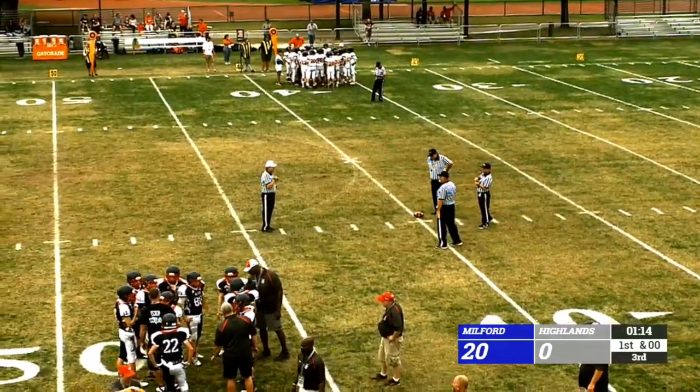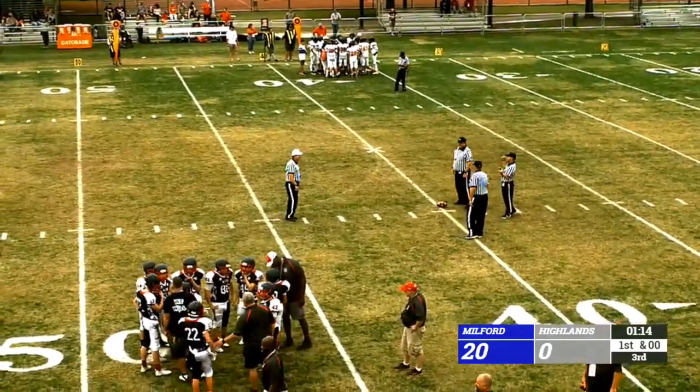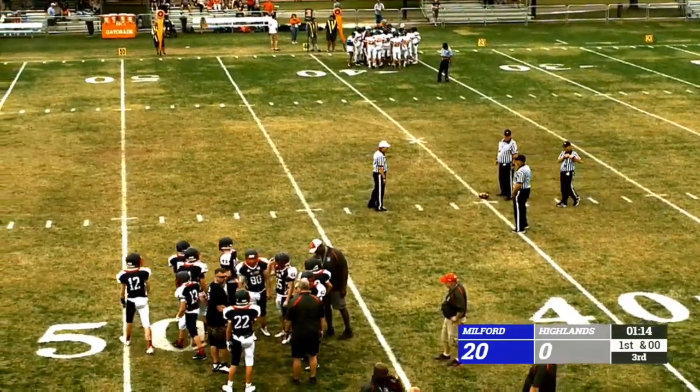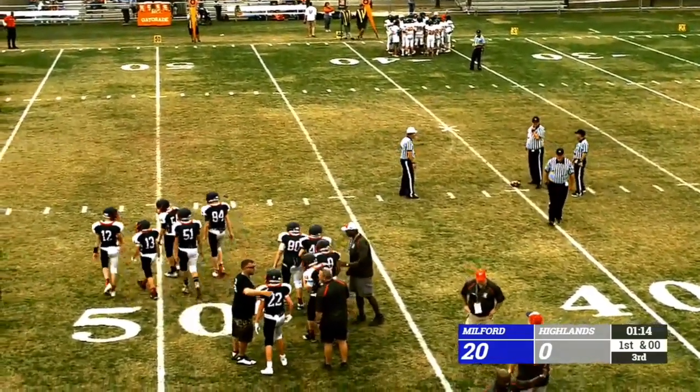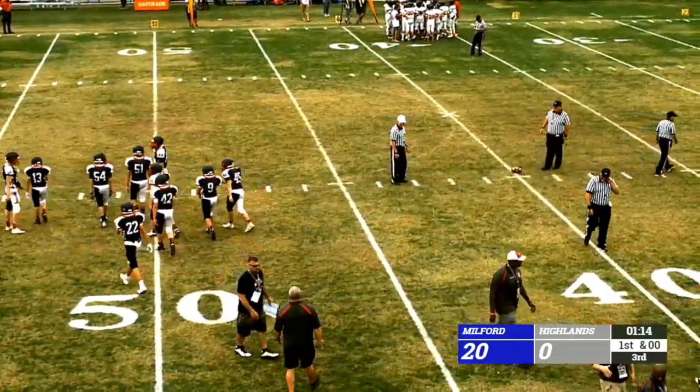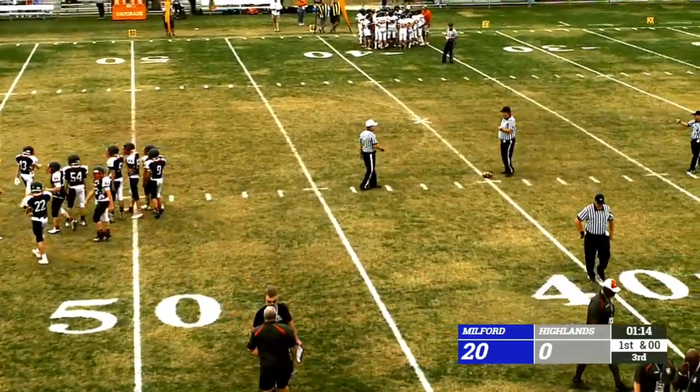Covered up by number 13, Ricky Taylor Jr. That's going to push the Junior Porters. A minute and 14 seconds left in the third quarter.